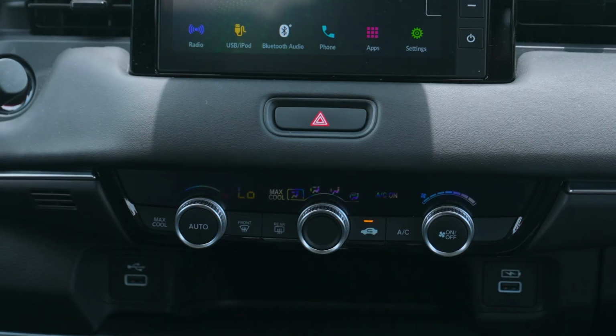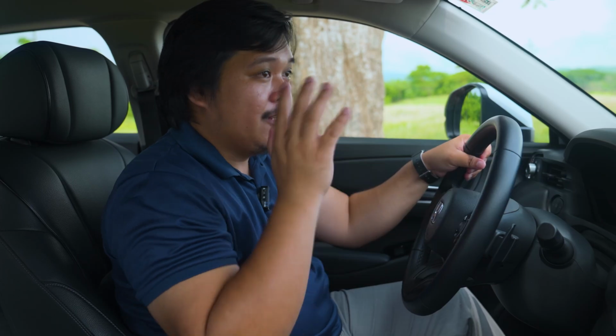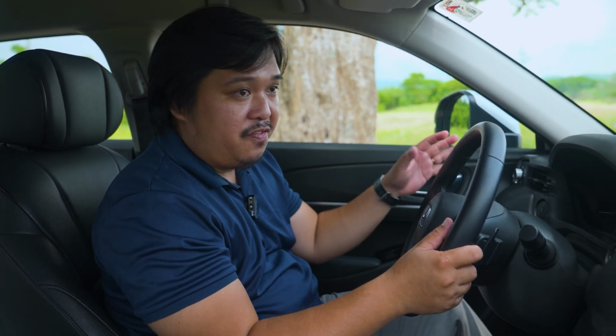Also, the knobs on the air conditioning are tactile, so you can still focus on your driving while still tweaking the temperature inside the car. Additionally, while we're still on the topic of air conditioner, the side air vents feature 3 modes.